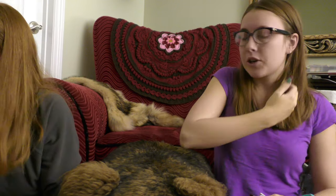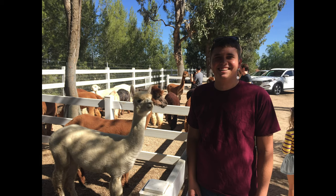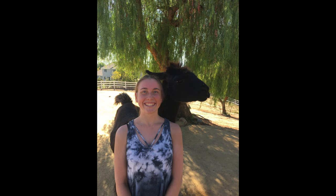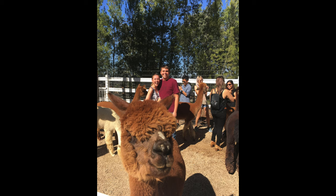True. And my Granny got me this book because I love llamas. Last year, Jacob and I went to an alpaca farm that also had llamas. Because alpacas and llamas, in my mind, they're not the same thing. Don't get me wrong, I can tell the difference. But they're both equally awesome. So they're llamas, they're alpacas. I like it when they spit on you. I don't.